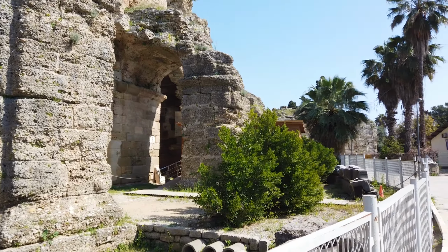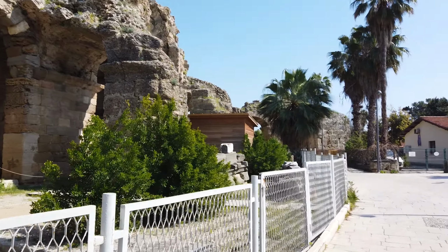Unfortunately, due to the unsafe condition, the entrance to the upper rows, as well as the descent into the dungeon, are closed to tourists. But back to the topic of the outer defensive walls of the city.